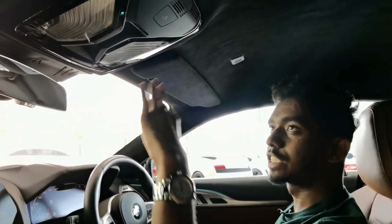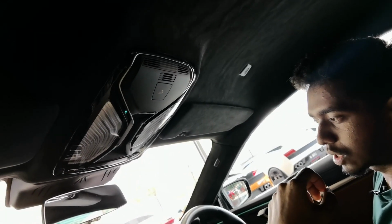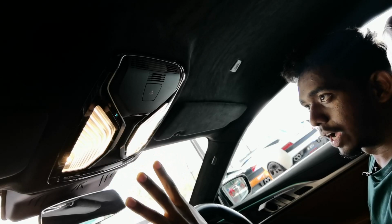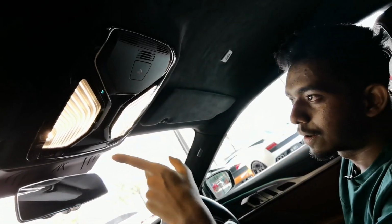Draw your attention to this part of the car. The dome lights don't just switch on. They turn on gradually, and they have this cool pattern in them. I just thought I should point that out.